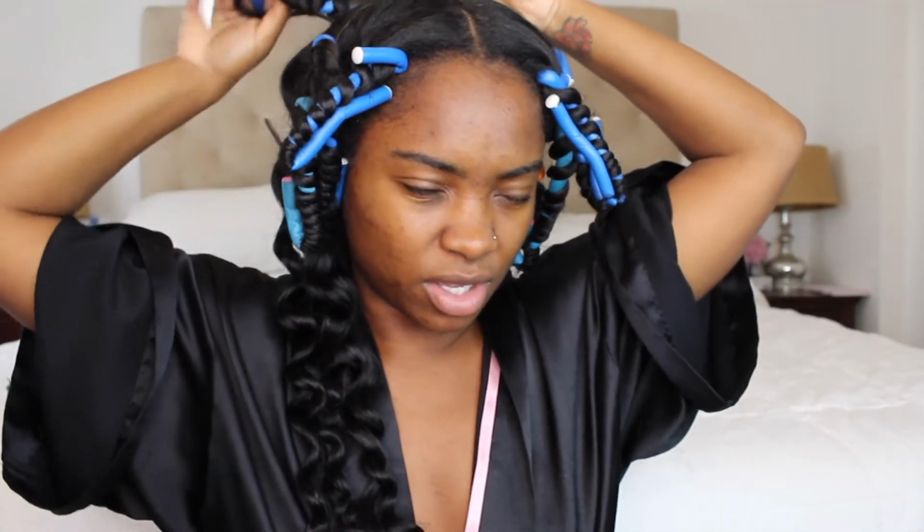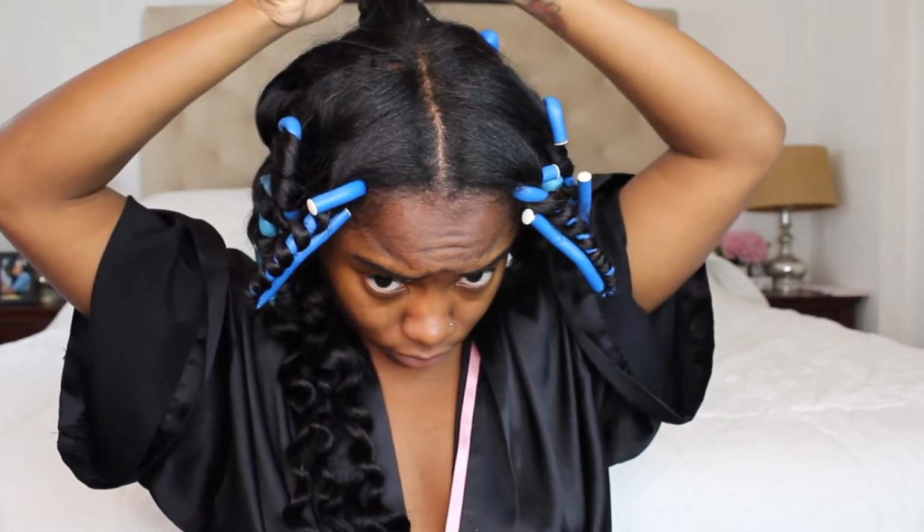Wand curled. Oh my god, I just had a brain fart. I wand curled my hair maybe 3 days ago, 3 or 2 days ago. And I just put the flexi rods back in it. Okay, so now that I have taken all of those flexi rods out, this is how my hair is looking.